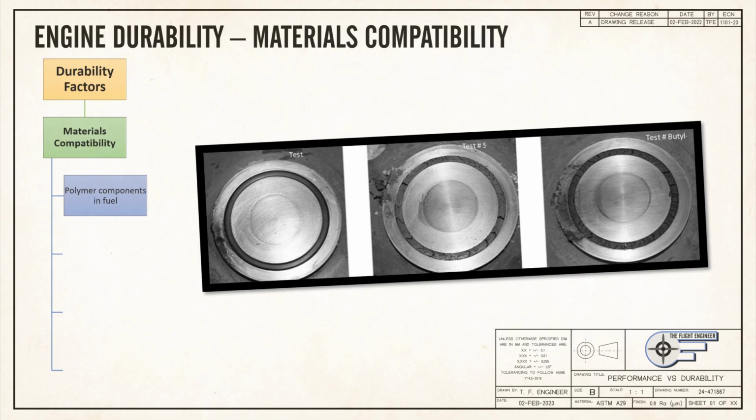Fuels by their nature contain a great deal of chemical energy and can be very reactive as a result. This can pose a particular danger to elastomer-based gaskets, seals, and hoses. These polymer and rubber components can crack or swell with exposure to certain fuels, leading to irritating leaks or full failures of critical components. Elsewhere in the engine, the high-temp environment of combustion creates numerous unwanted chemical byproducts.